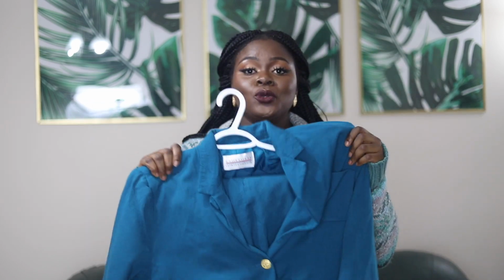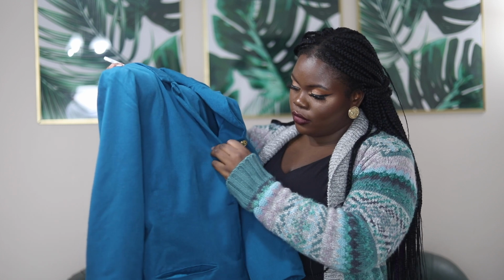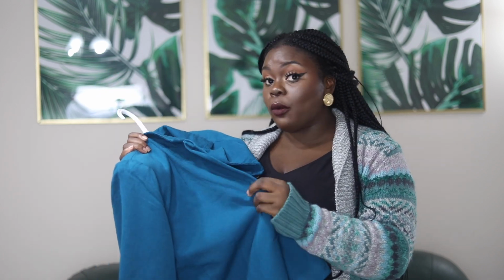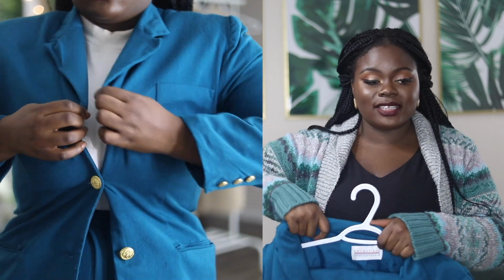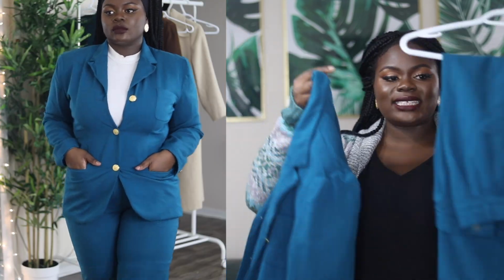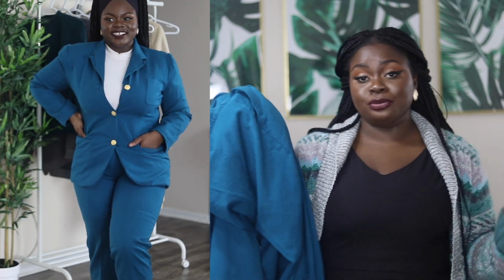The final thing that I picked up, y'all are not ready though. You're not ready, but we're going to have to do it regardless, was this two-piece suit. Now, it looks kind of wonky because I just placed it on here anyhow, but you'll see it when I wear it. It's beautiful. Like I mentioned, I'm not obsessed with green, but I feel like I'm gravitating towards this color for some reason. I found this really nice teal blazer, two-piece suit set, whatever you want to call it, and it's just beautiful.